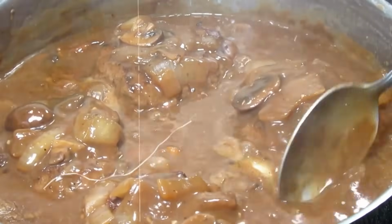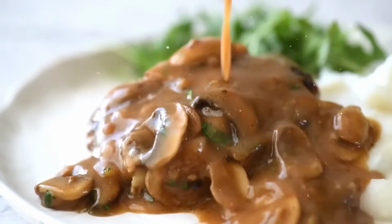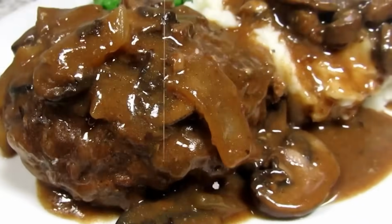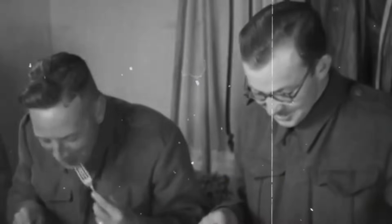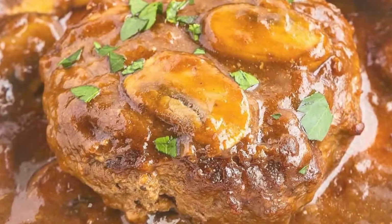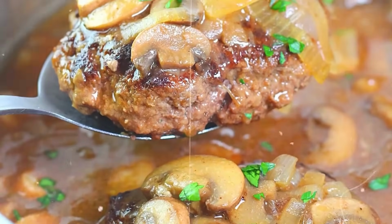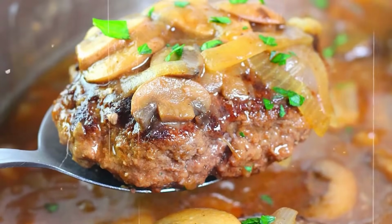And then some. You started with ground beef, mixing in some breadcrumbs, an egg, a pinch of salt and pepper, and maybe a splash of Worcestershire sauce if you were lucky enough to have a bottle tucked in the pantry. Then you shaped that mix into oval patties, pressed just flat enough to get a good sear in a hot skillet. Once they browned up nice and golden on both sides, you pulled them out and started the real star of the show, the mushroom gravy.